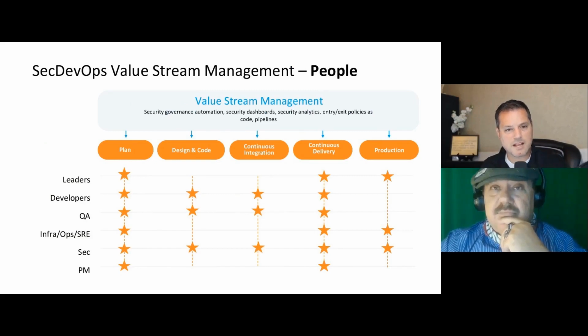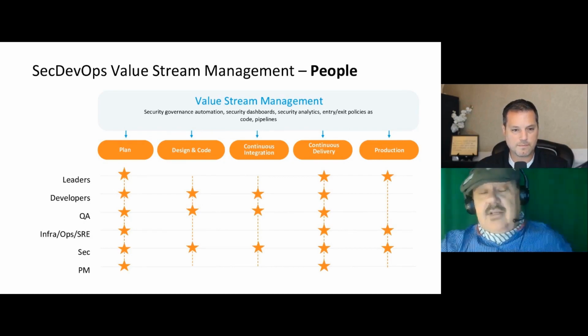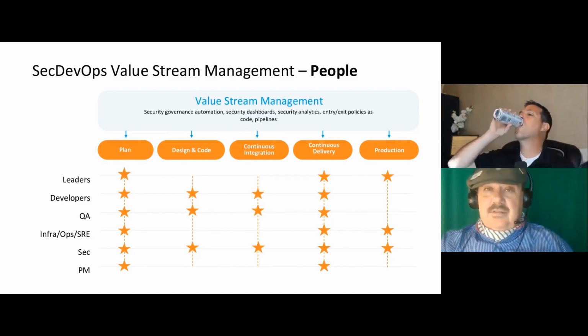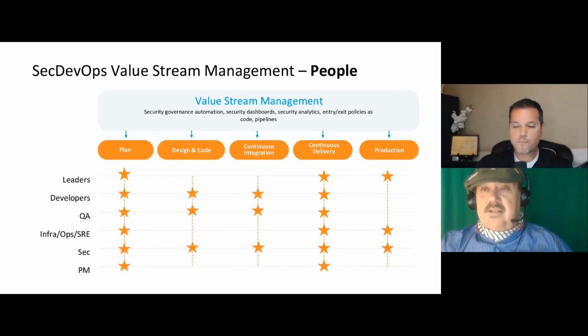People, process, tech, right? This is the people side. So what is the people side, and what are the expectations around security as we integrate SecDevOps and continuous security with value stream management? Yeah, so when I think about continuous security, it even goes beyond, if you like, SecDevOps. If you think about DevOps, it's accelerating continuous delivery. In other words, getting things to production.